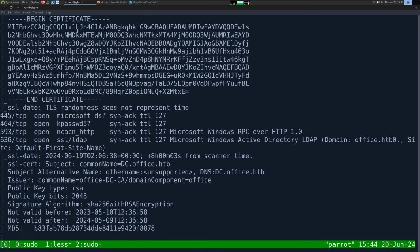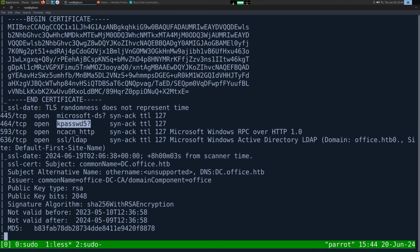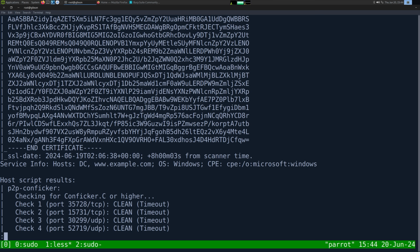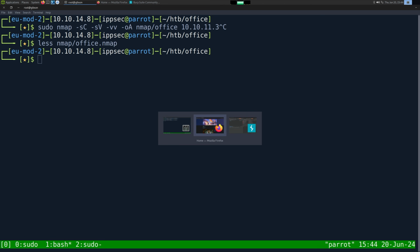After 443, we have SMB on 445. I don't know what 464 is. It's probably some Kerberos thing. LDAP. And that is about it. So let's go and take a look at the website, I guess.